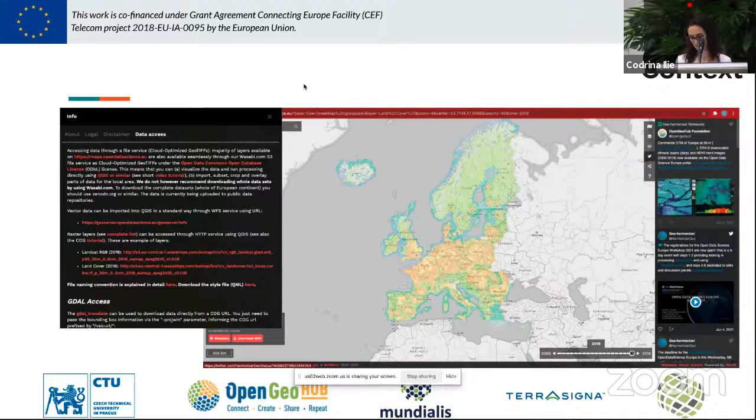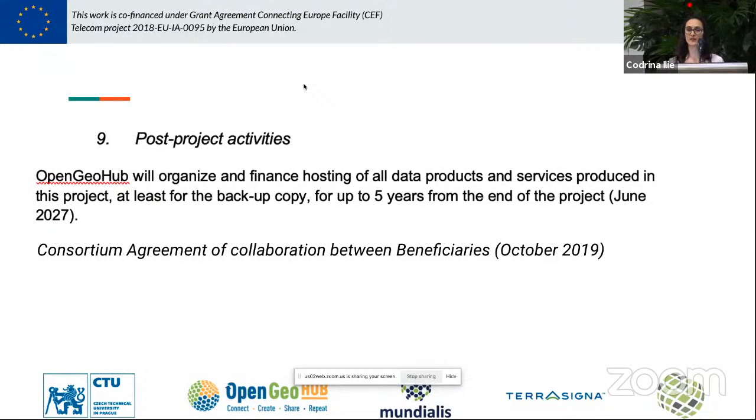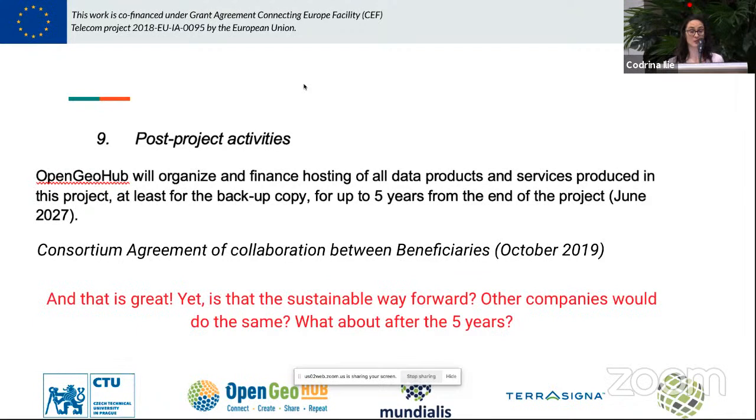on the first day. So the idea is that everything is fine within the framework of the project, but what happens afterwards? What happens after the financing is over? As I was mentioning on the first day, in this particular case, the Open Geo Hub took the responsibility of supporting the portal as well as the development of the data product, because it is a time series, time passes, so you have to enhance your data set. They took the responsibility of keeping up the initiative for 5 more years. So that is a wonderful initiative, but is this the sustainable way?